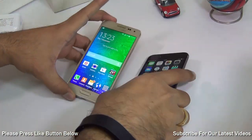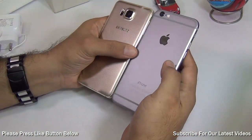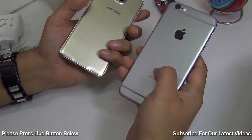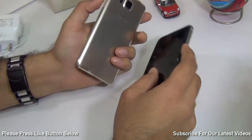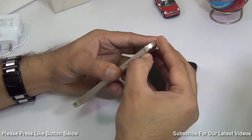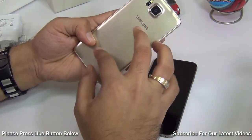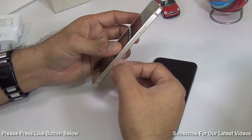Let's also talk about the design and build quality of these phones. They are both one of the front runner phones from the respective brands, and the iPhone is a total unibody design and has a SIM ejector tray on the right hand side, whereas the Samsung Galaxy Alpha comes with a removable back. The Galaxy Alpha has a plastic back shell, whereas the entire phone casing is made out of metal, so it is fairly sturdy.